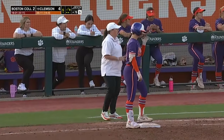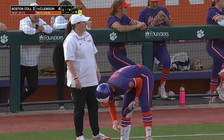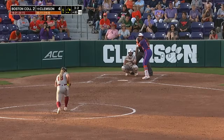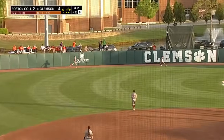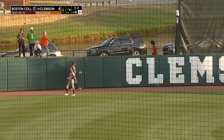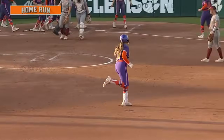She's the difference in this game. She hit a 2-run homer her last at bat. And I'm going to go out on a limb and say she's going to get a pinch runner. This is driven to deep left center field, and it is gone. How about that? She went down and got that thing and just drove it out.